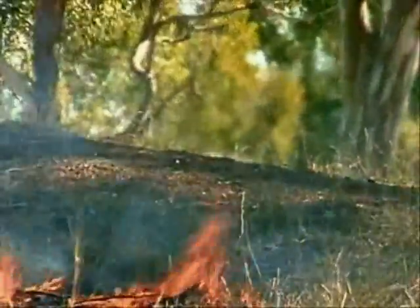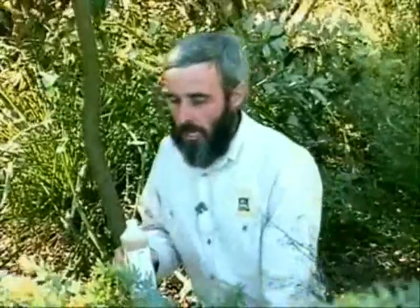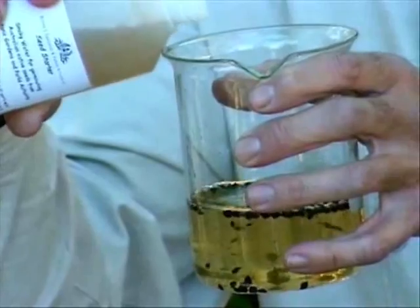To provide the suitable conditions for germination, these seeds may be placed in a smoke chamber and left for a period of time. Alternatively, a product called smoke water is available for use in nurseries. This product is diluted in water and the seeds soaked in the solution prior to sowing.